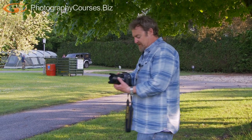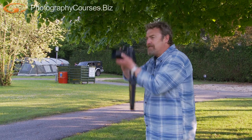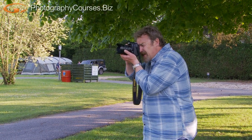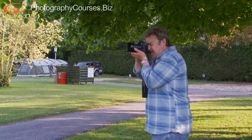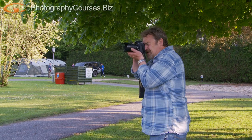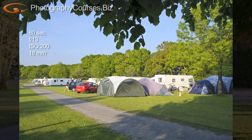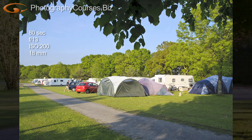18mm, aperture priority, because it just takes the work out of things. F13, so I know I've got lots of depth of field and a good middling aperture, 200 ISO. Focus on the first tent, turn the camera to get the composition, just move myself up and down, only tiny bits, to get that bit of greenery. And we've even got a person in it, getting the back of his car. Yeah, it doesn't look like a bad place to camp, does it?